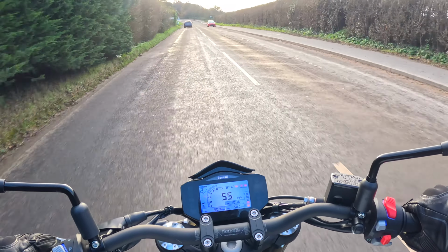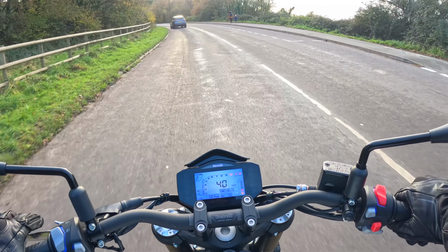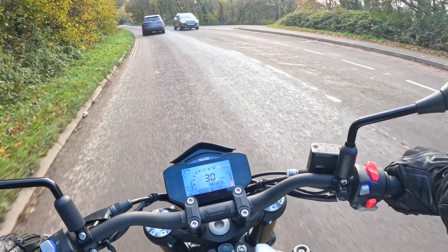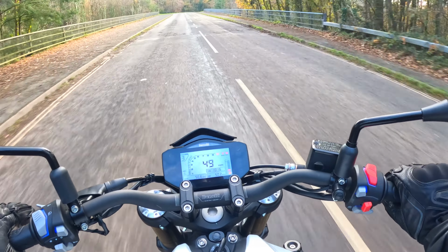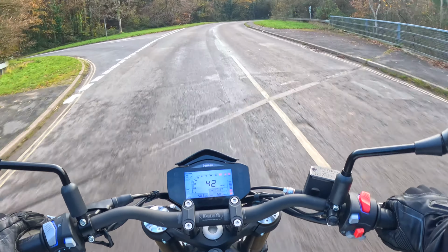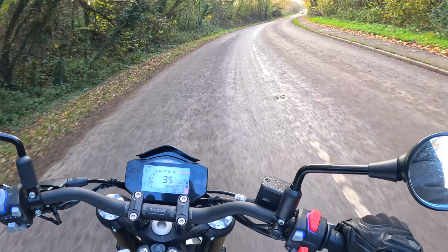Second gear is where the fun is at. Wow. And those brakes are very reassuring. You know, Brembo brakes used to be a real luxury, but now it's so popular. We're beginning to expect to have those fitted to the bikes.